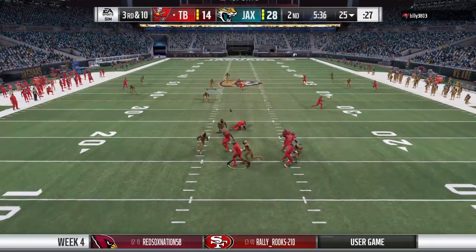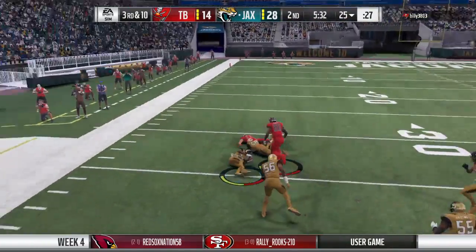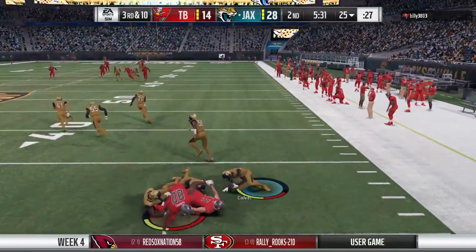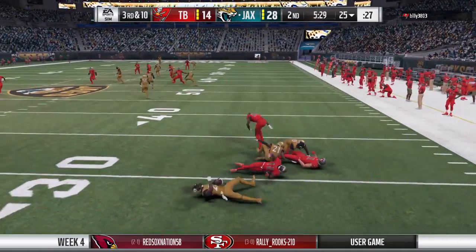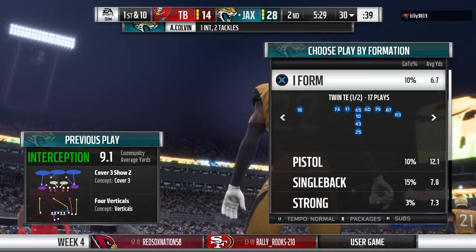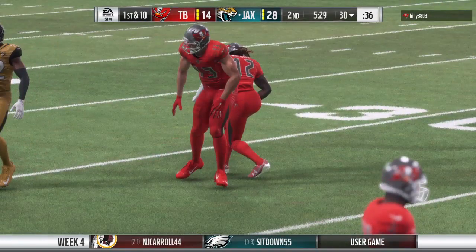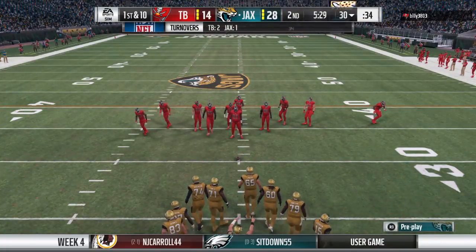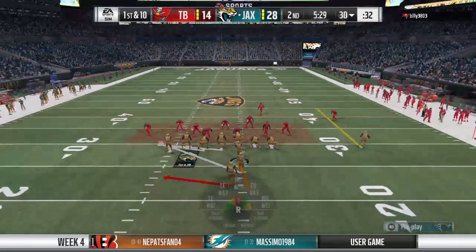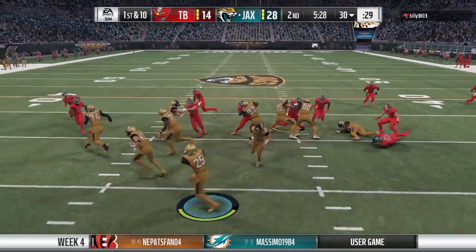Here's Winston. He's going to let this one go deep. Into a double team, and it's intercepted. Picked off here by Aaron Colvin. And his guys will take over at the 30-yard line. Oh, and that's a nice job defensively to get a piece of the football. He's going to pop it into the air, and then it's the tip drill. And good concentration by him to react to it and pull in the interception.